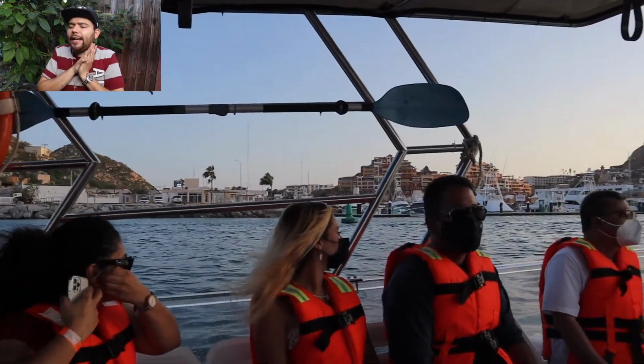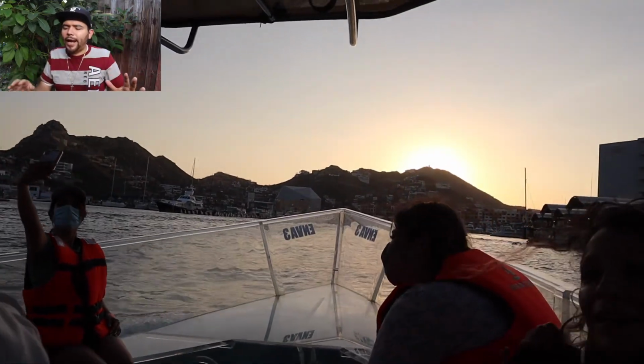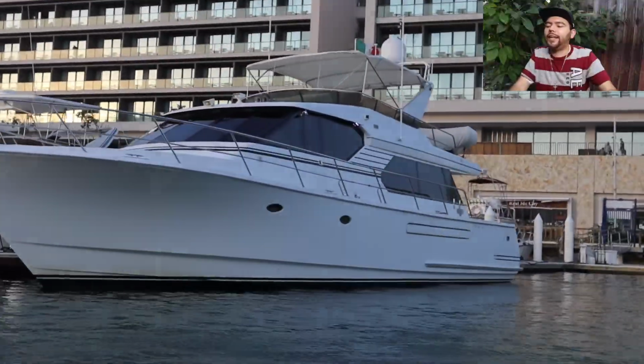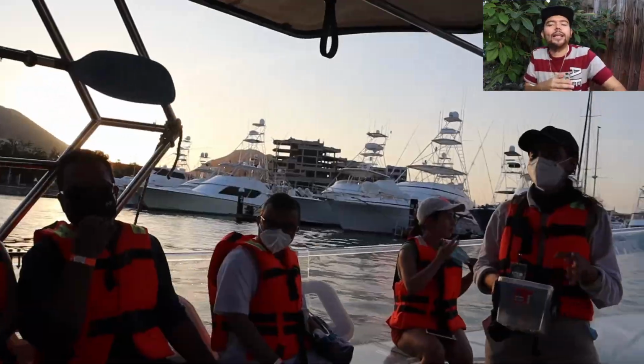And just look at the boat ride, you guys. Honestly, it's a fun experience. It just gets you away from work and all that other stuff. So I really loved it. If you come to Cabo, make sure that you go on this boat ride, because I loved it. I believe I only paid like $20 or $25 per person. So honestly, it was not that bad, right?